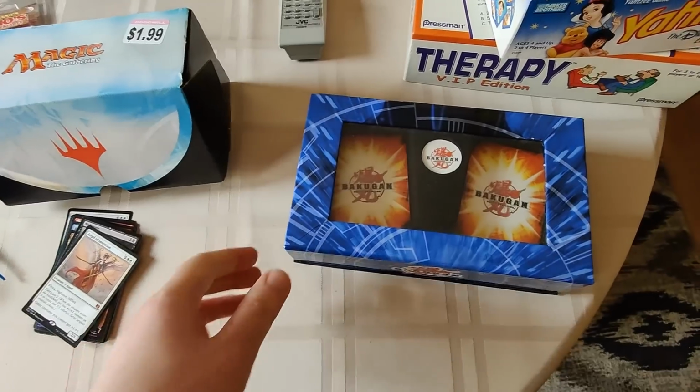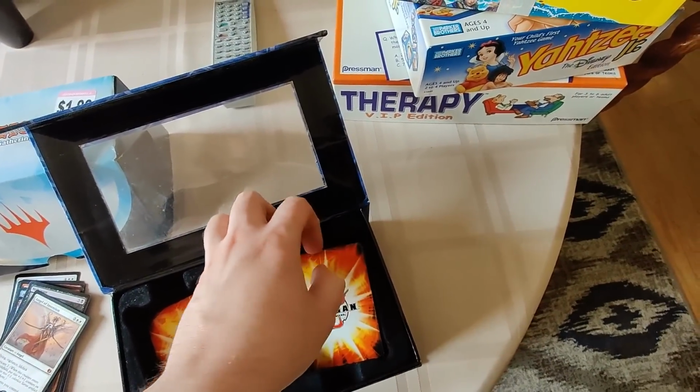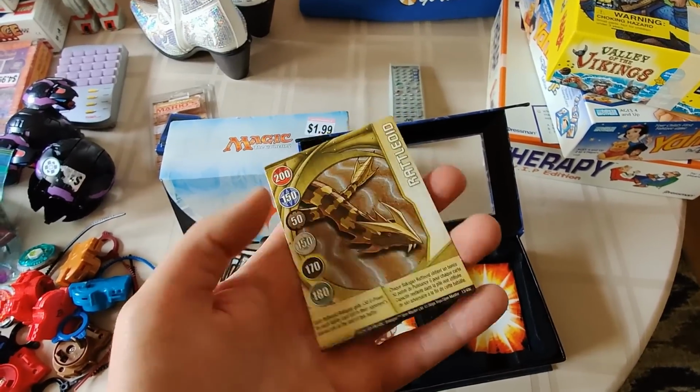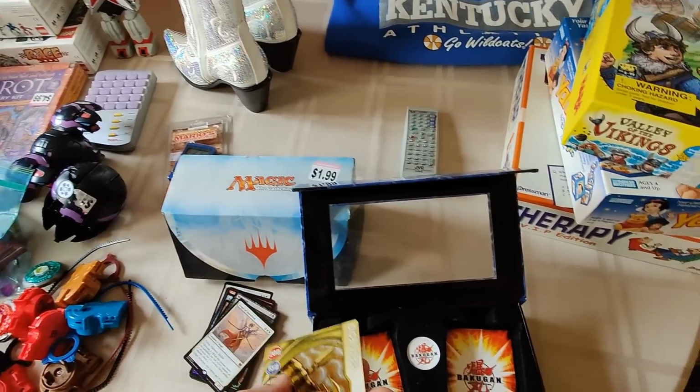Very thrilling. And here are some Bakugan cards, and I don't know much about these. I've never found them in the wild before. I was never into them or anything like that. I was much older when this stuff came out. But they're kind of like metal type cards that go with the Bakugan. I could probably check. I bet some of the cards match with those.